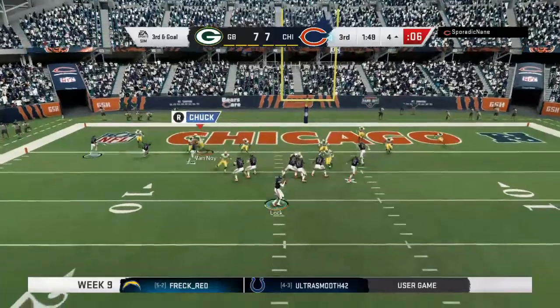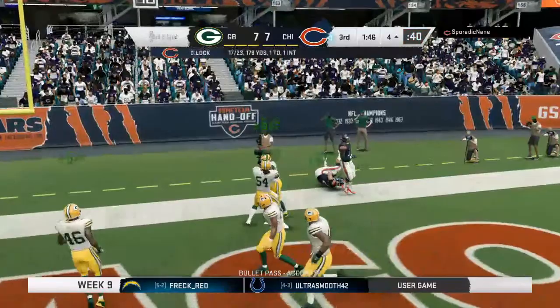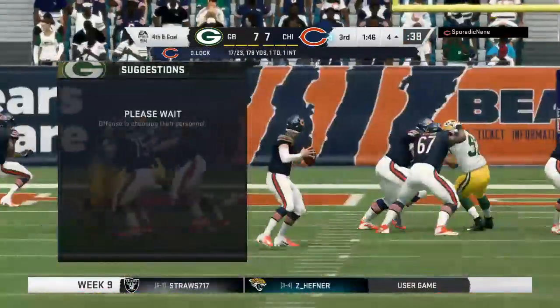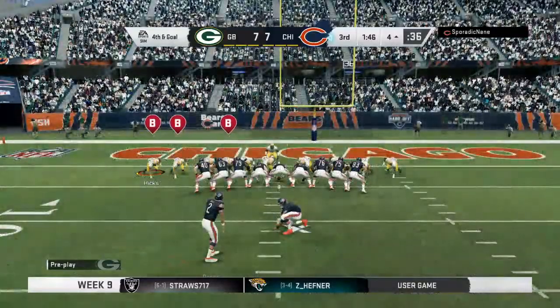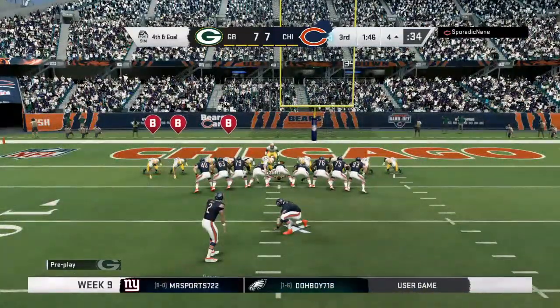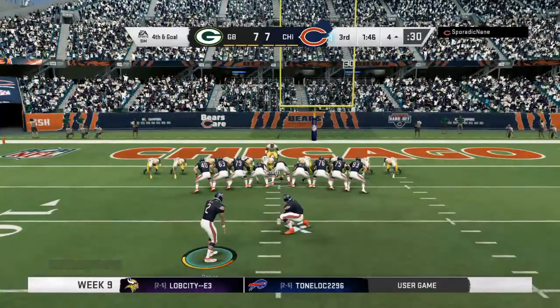Locke now on third and goal. To the end zone, but it's incomplete. So it's been a long drive. They've held the ball for quite a while. Now what do you do here? Well, to me, at this stage, after this drive, this close to the goal line, 3 points would be a letdown. I'm going for it here.